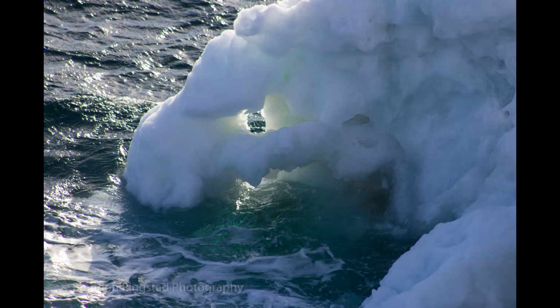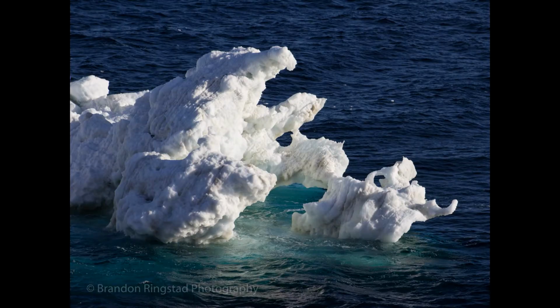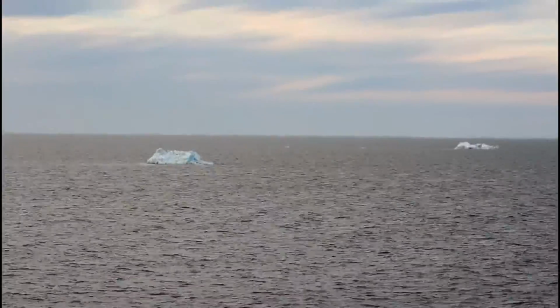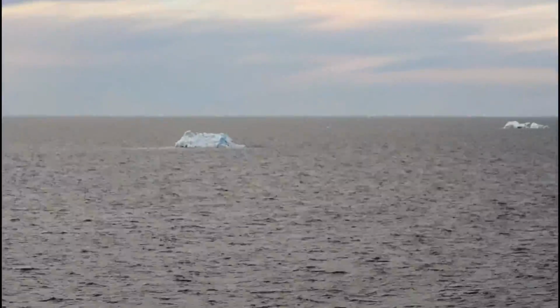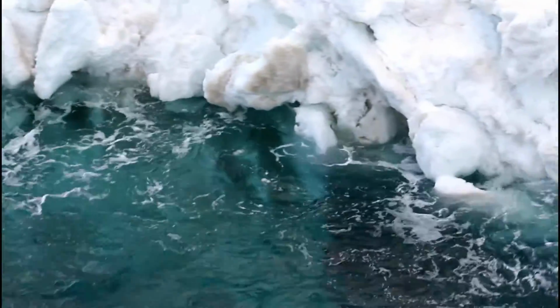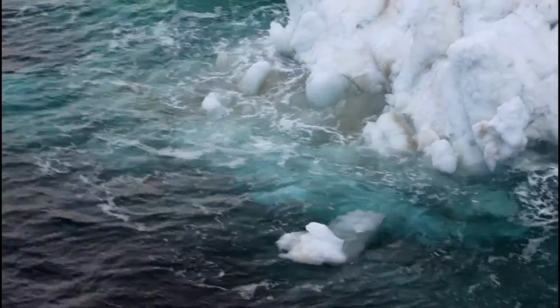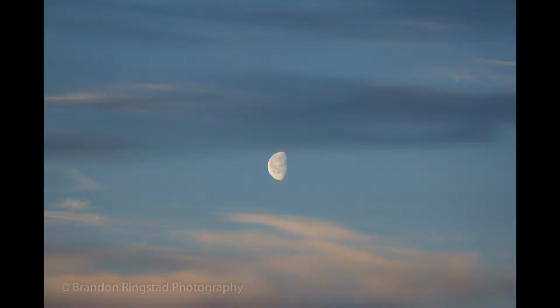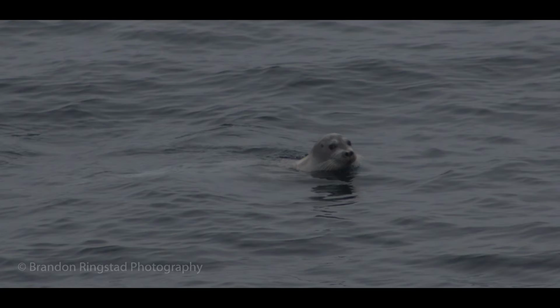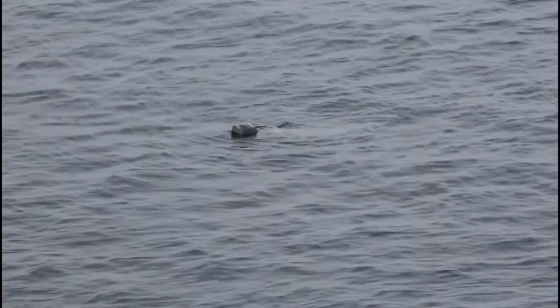At first this looks like an ice monster, with eyes and fangs. Then it turns into Sisyphus, pushing a block of ice for all eternity. We sit and wait for the ice to move, but we have friends keeping us company. This is a young bearded seal. We named him Blaze. He has a flame pattern on his side.